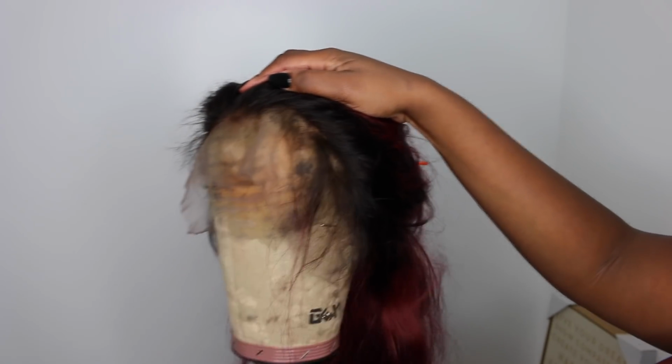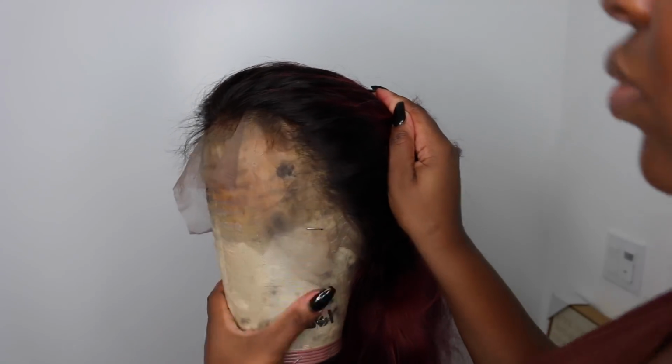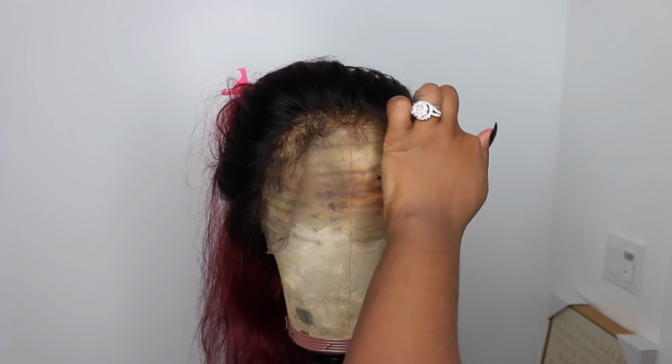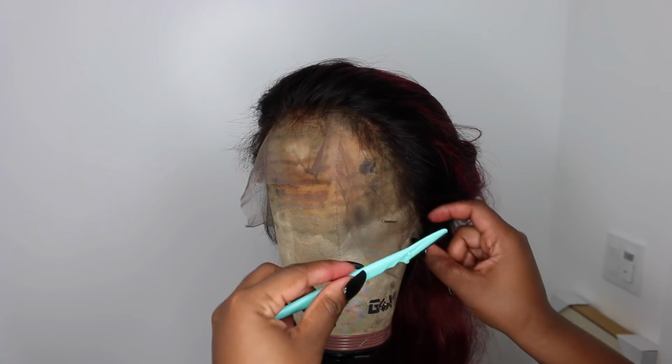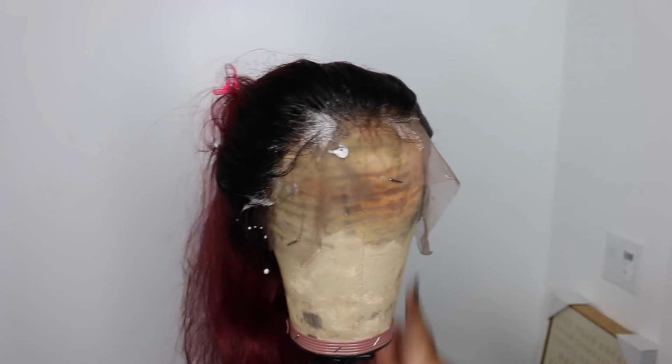Obviously, if you have an event and you want it to be ready to go on a specific day, that's a little bit different. But for me, I like taking my time and not feeling so pressed to have it perfectly done the first day. You know what I mean? And once I have it to the thinness that I like, I go ahead and trim the hair down.